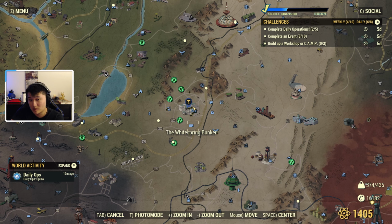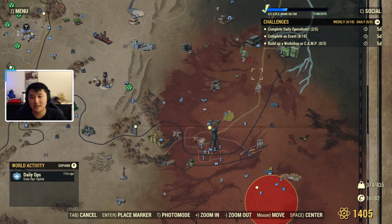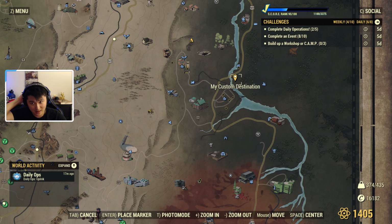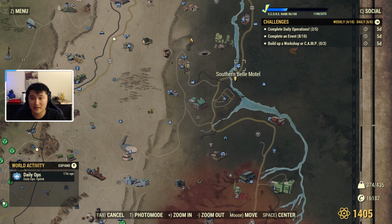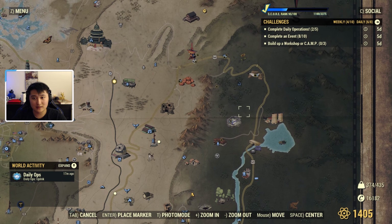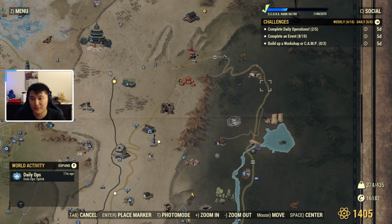You can do the White Springs bunker, outside the White Springs Resort, and inside the White Springs Resort for screws. At the abandoned Bog Town, loot the top building and the police station for screws, and then you can farm Megasloths at this location, which is south of the Southern Belle Motel and kind of to the top right corner, or diagonal direction, of Harper's Ferry in this forest. And you can also do Abby's bunker and loot her bunker for screws, and then go down the street for a Wendigo spawn, and you can get screws that way as well.